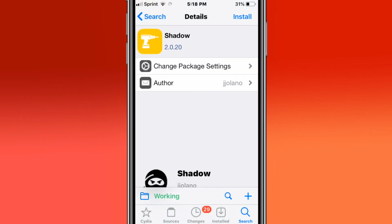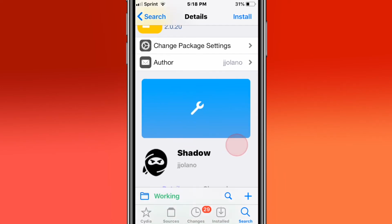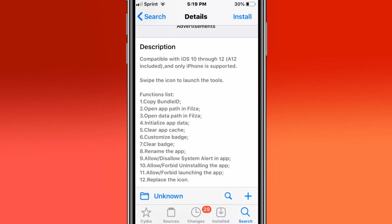Tweak called Shadowets. It's actually a Snapchat tweak. Use at your own risk, you guys can get banned, but Kanji, the creator of that Shadowets tweak, I think right now it's a .deb, not in tweak yet, but he just said that they have gotten Shadowets to be 100% ban proof. More information coming soon. This is called App Tools, and you swipe the icon to launch the tools.